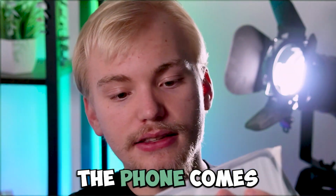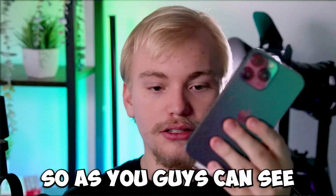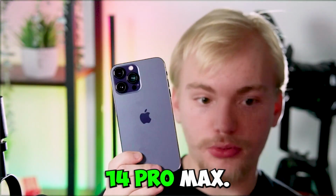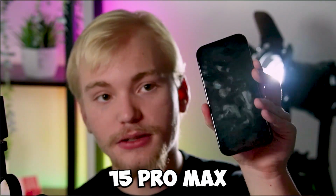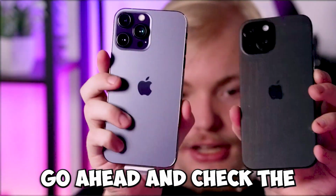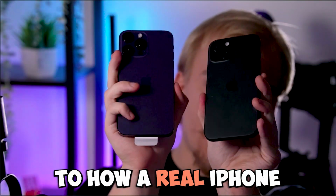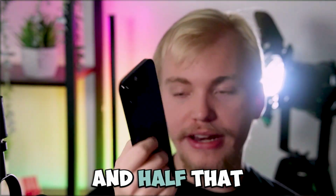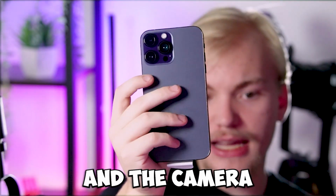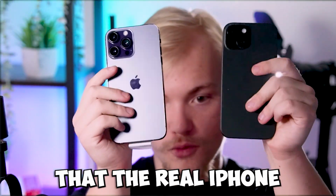As you can see, the phone comes in this little protective wrap right here, and then this is what the phone looks like. This looks really, really close to the real iPhone 14 Pro Max. This is not an iPhone 15 Pro Max. This is my personal iPhone 15, just the standard variation. But if we check the two phones out right here, as you can see, it looks very, very similar to how a real iPhone would. It has the same weight and heft that you'd expect an iPhone to actually have. The buttons look and work about the same, and the camera on the back here looks exactly like the real one. Plus, it's made out of the same sturdy material that the real iPhone is made out of.